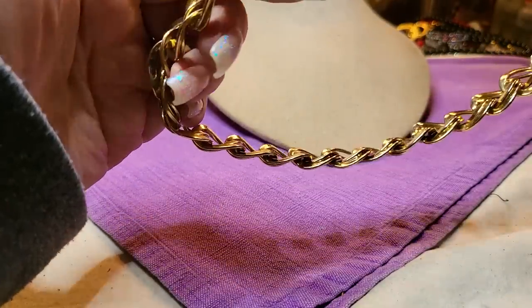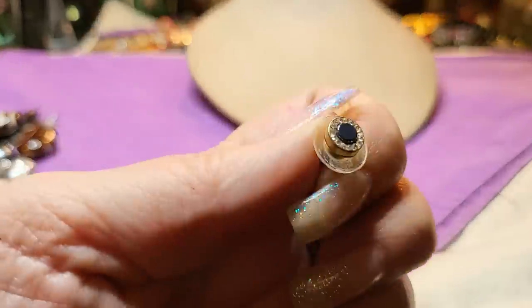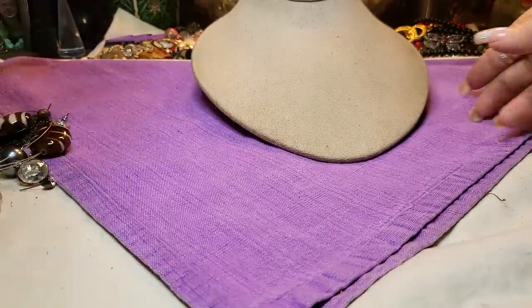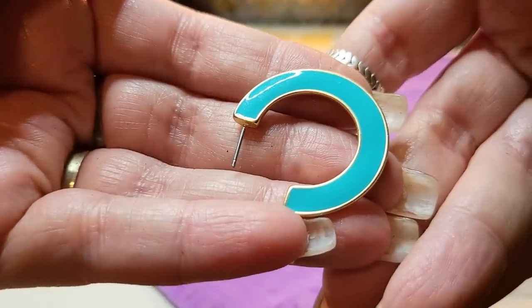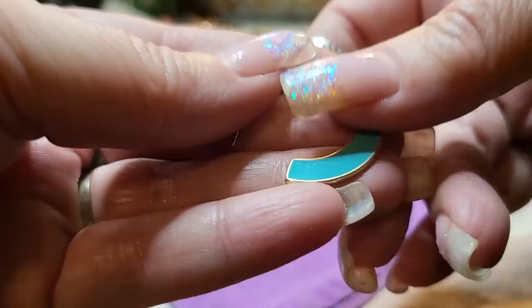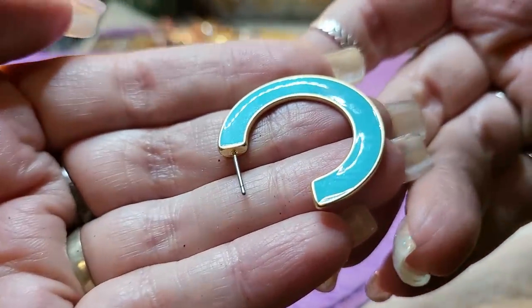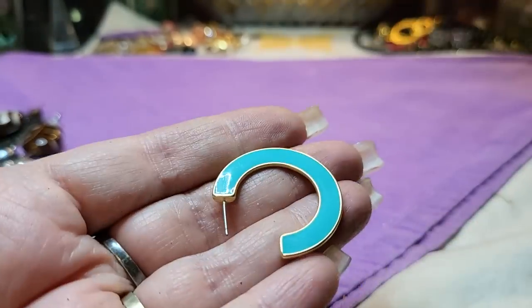Sometimes I'll put them over here. But, all right. Then we have another earring. Blue acrylic with rhinestones post. Oh, I like this one. Look at this one. It's a gold tone brush gold with the enameling on the inside, blue, and it's just on one side. Here's the back of it. Yeah, that's pretty.